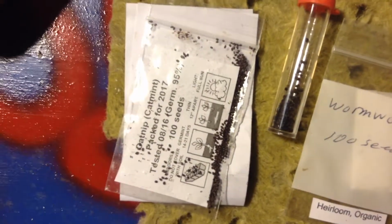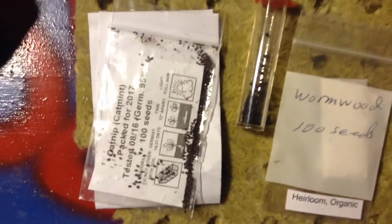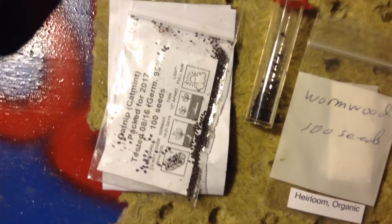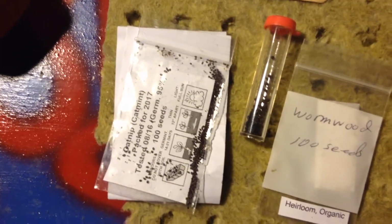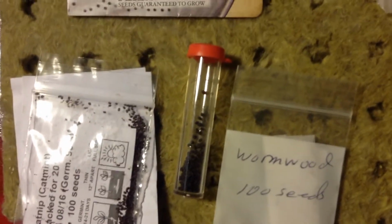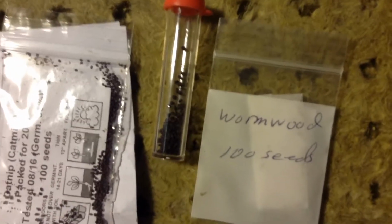This is catnip, and the reason that I wanted to grow this is I have been having trouble with mice coming around and eating my seedlings, so I figured if I put this out in the garden it would maybe attract some stray cats and whatnot and just have, you know, some predatory protection for my plants, keep some of the pests away. The next seeds here in this small tube are basil seeds, another heirloom variety.